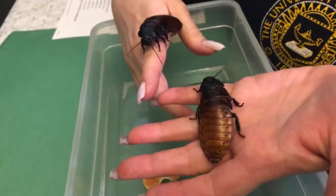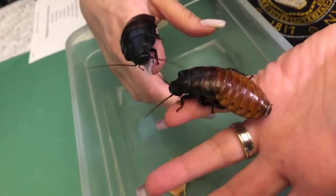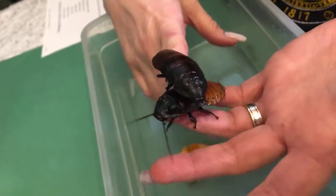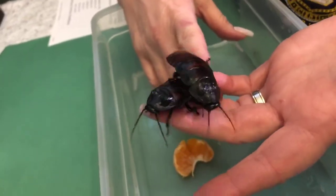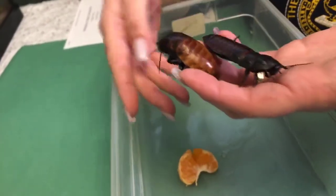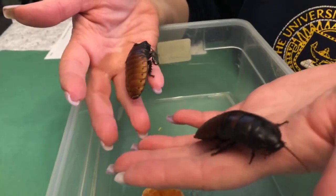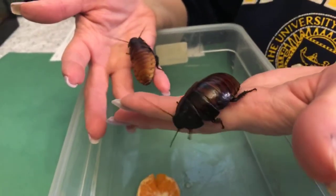Fun fact about cockroaches is, while I know we say, oh, they can live forever, their lifespan is a couple of years. As a species, they are certainly well adapted to their environment.